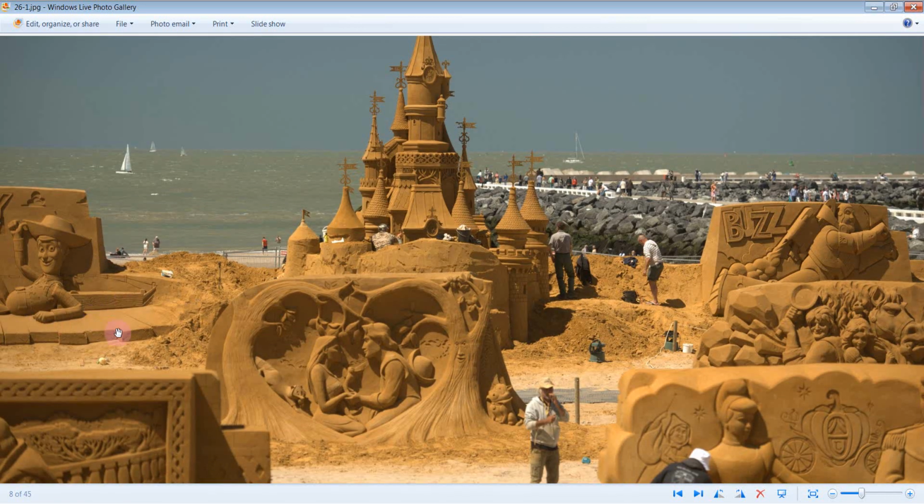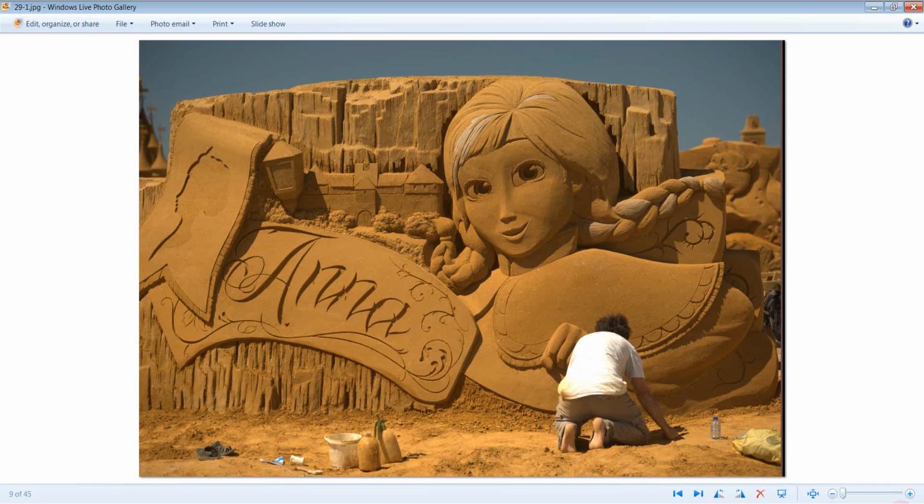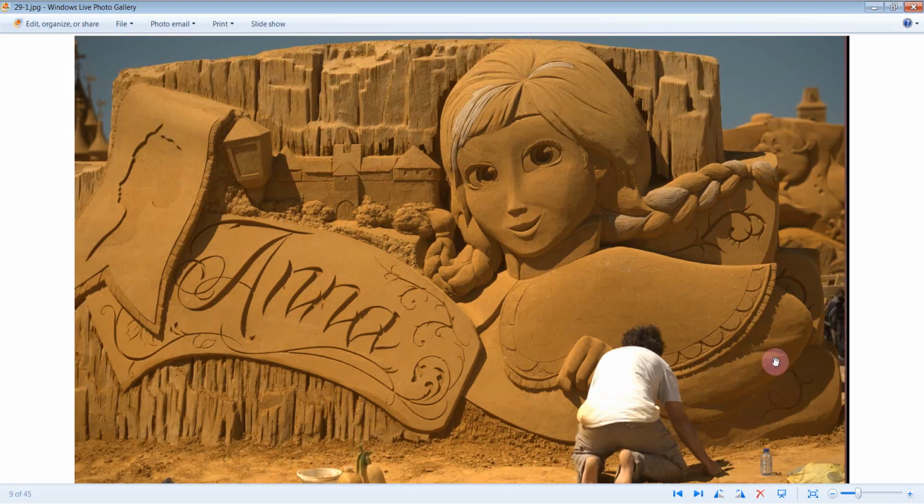Incredible. There's Toy Story over here. Is this Pocahontas, right? There's the castle. We got Buzz Lightyear. Tangled. Tangled over here, and some Cinderella action going on here. And let's see what else we got. Oh, I love this one. Isn't it beautiful? That is crazy.